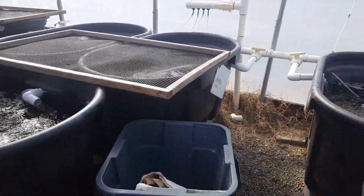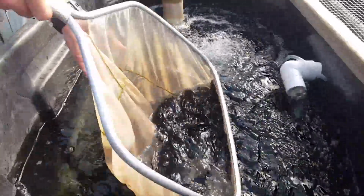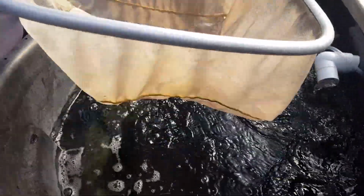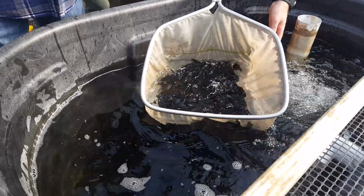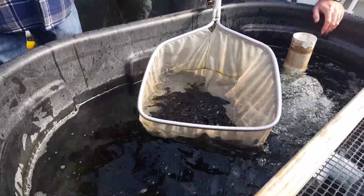Now here you can see Casey scooping up some black comets, and I just thought this was pretty cool. Actually, Paul Cafaro is the one that noticed it. When you look in the tank, you actually can't see anything, but Casey scooped them up, and all of a sudden you see these black wriggly things, and I just thought that was pretty cool.